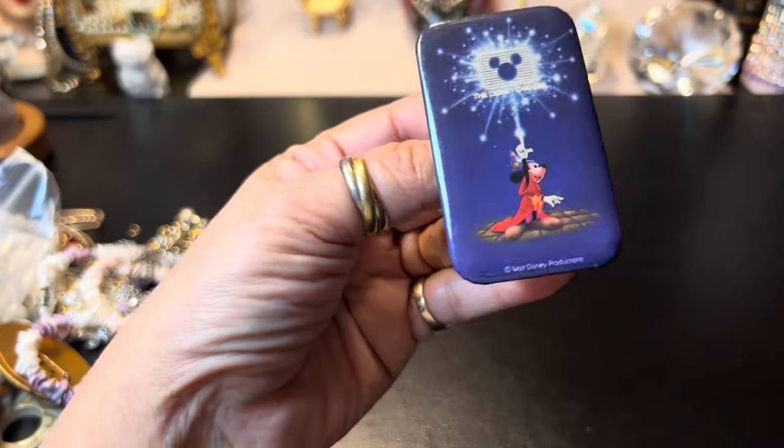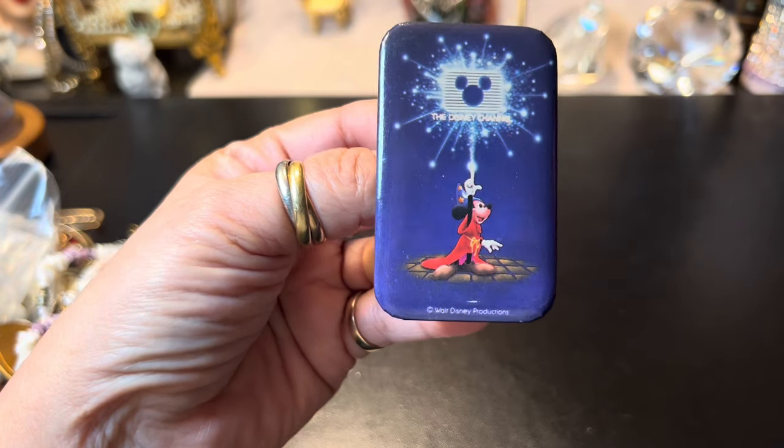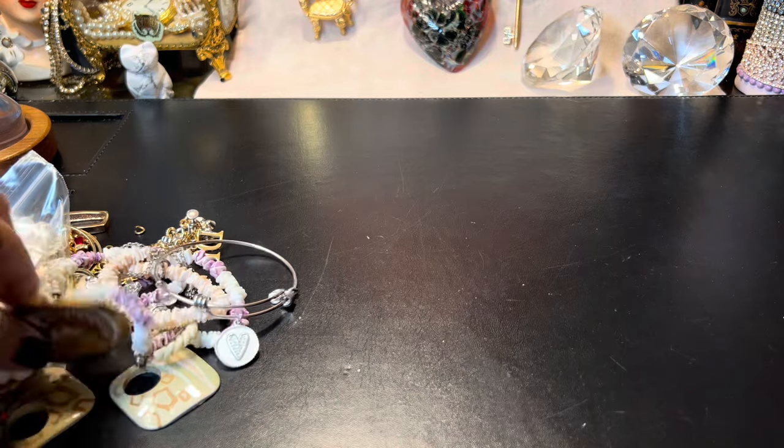Oh, look at that. My grandkids are at Disney World this week. They had their spring break this week. They are having the time of their lives.